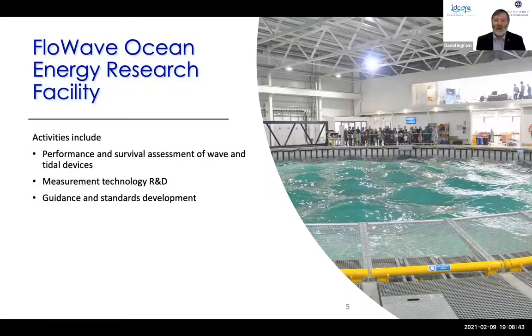So most of our day-to-day work includes the performance and survival assessment of wave energy and tidal energy devices and floating wind devices. We also do work on developing measurement technologies for measuring conditions in large tanks, and we're involved in the development and guidance of standards. And all of those are important activities for us, and it's really a variety of things that we do on a day-to-day basis, which is very important to the operation of the tank.